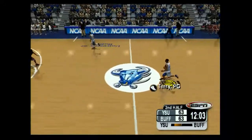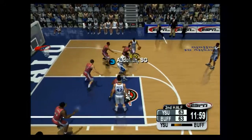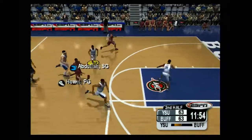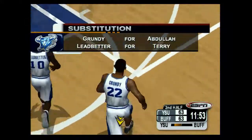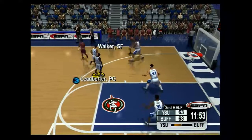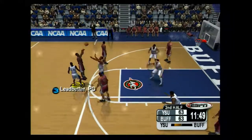This game is tied. Let's do it, O. Robinson wants the ball in the post. Abdullah is going to be hit with a blocking call. That's his third foul so far. Floyd will come back onto the floor. Substitution on the court. From deep.